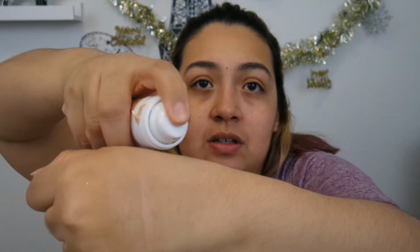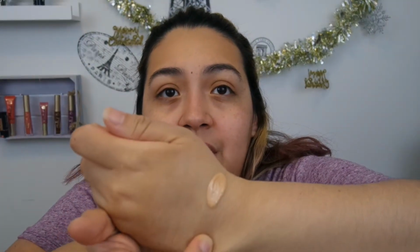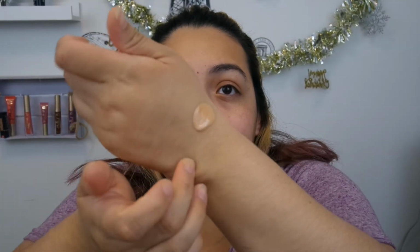Now the spray one is a little gimmicky, but it's really lightweight, so you just spray it. And as you can see, it's very watery. It's already running down my hand here. But when I rub this one in, it's going to be a lot more like rubbing straight water on my hand, but it's going to have the color.